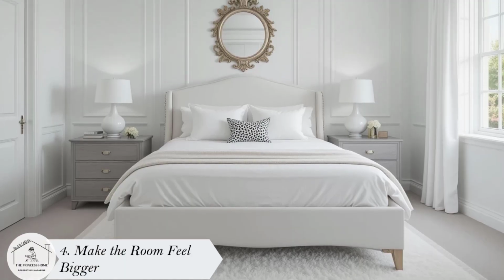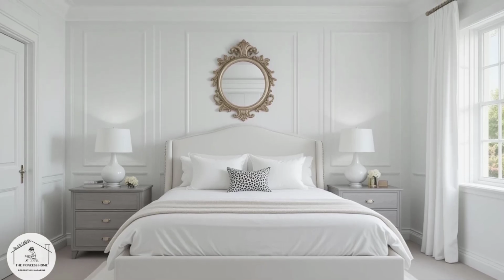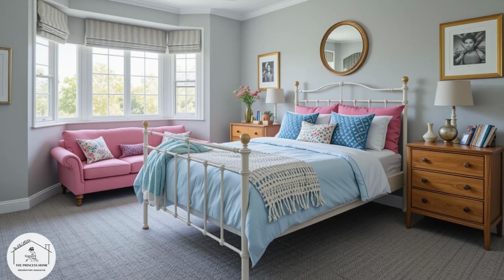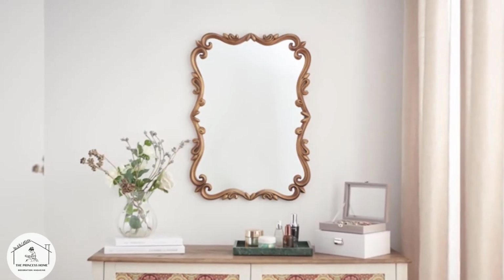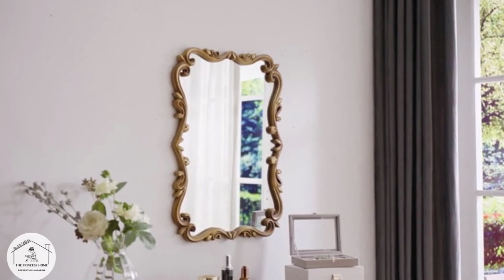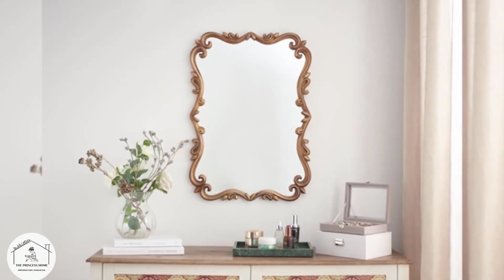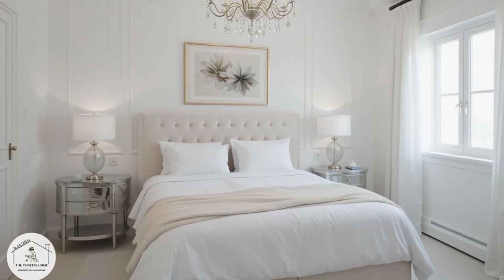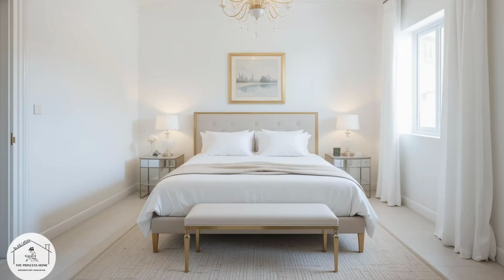4. Make the room feel bigger. Light colors. Soft neutrals and pastels make the space feel airy. Mirrors. A large mirror reflects light and creates an illusion of more space. Minimalist decor. Keep only essential furniture and decor to avoid clutter.